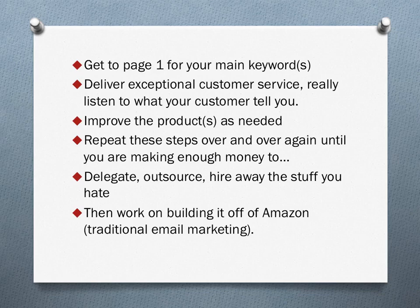And then just repeat these steps over and over and over again until you're making enough money to delegate, outsource, and hire away all the stuff that you hate to do. At the beginning, you've got to do everything because you need to understand how this business works. And you're an entrepreneur. You need to roll up your sleeves and get your hands dirty. But then you need to start delegating and outsourcing once you're making decent money. I wouldn't even think about outsourcing unless you're making at least $10,000 to $25,000 a month in gross sales. Then work on building it off of Amazon, with traditional email marketing, other marketplaces, websites, your own Shopify website, whatever. But focus on Amazon to begin with.